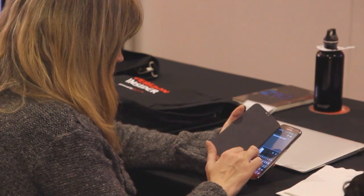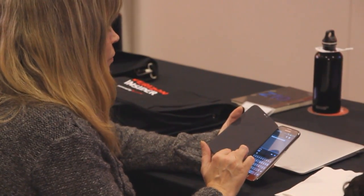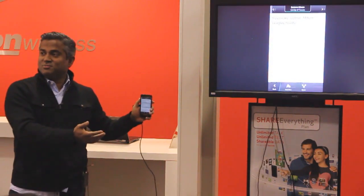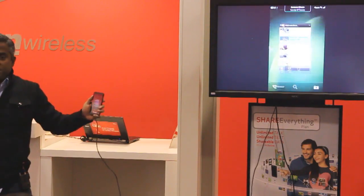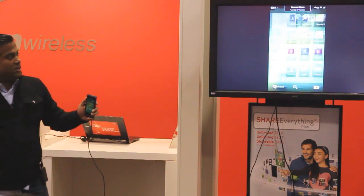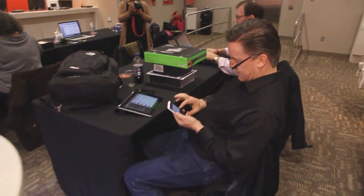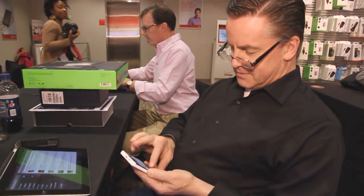For small businesses and enterprises, it's perfect. You can work on items together. We can see my Excel spreadsheet, or for families, we can share pictures. We can do all that wonderful stuff, right? And it's pretty fluid. This is running off of Verizon's 4G LTE network.